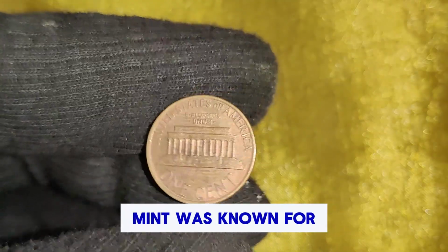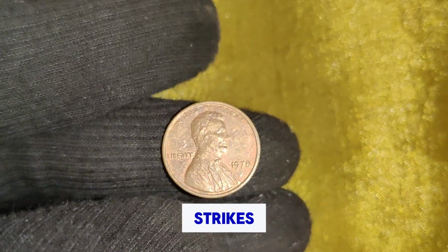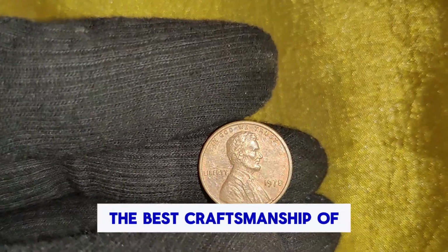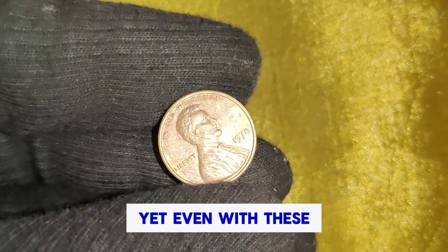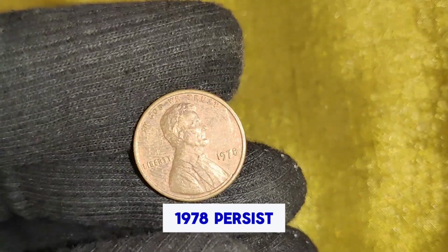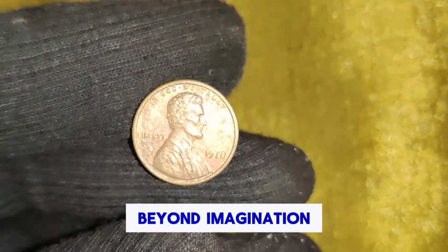The Denver Mint was known for producing coins with high volume, sometimes leading to minor imperfections or weak strikes, while San Francisco proofs were polished, carefully struck, and intended to showcase the best craftsmanship of the mint. Yet even with these official versions, stories of mysterious errors and test coins from 1978 persist, fueling speculation that somewhere in private collections lie pieces worth fortunes beyond imagination.